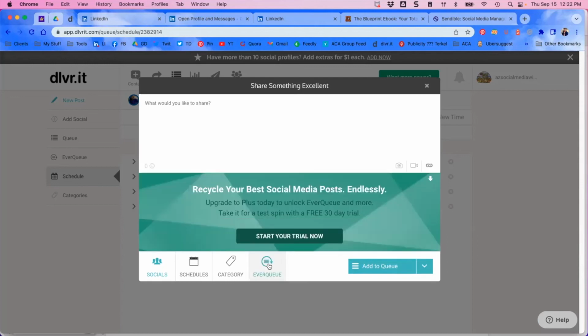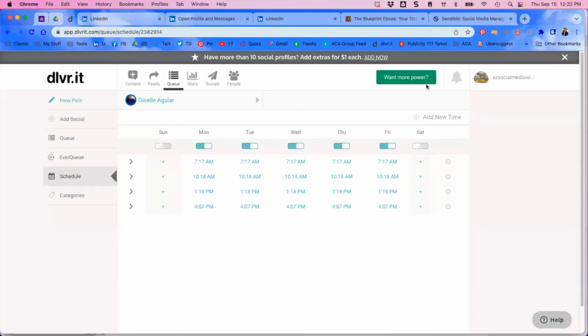Now EverQueue is a plus update. What you can do with that is, and this is a feature Sendable has, your basic Sendable is like $29 a month, but it's so worth it. And you can actually schedule posts to repost. But again, you can set up a schedule there too.